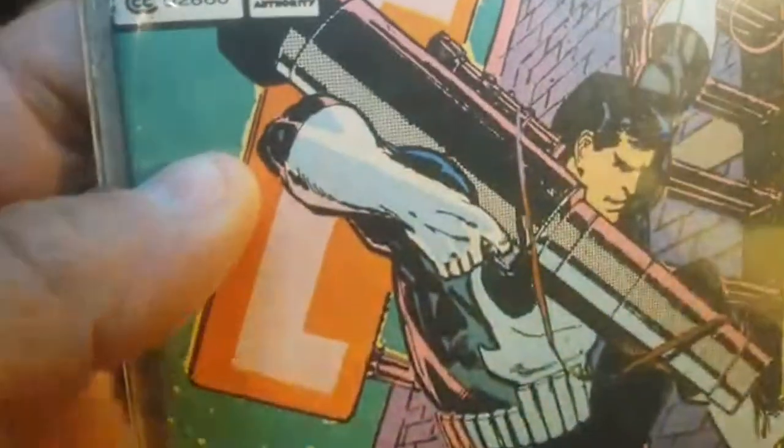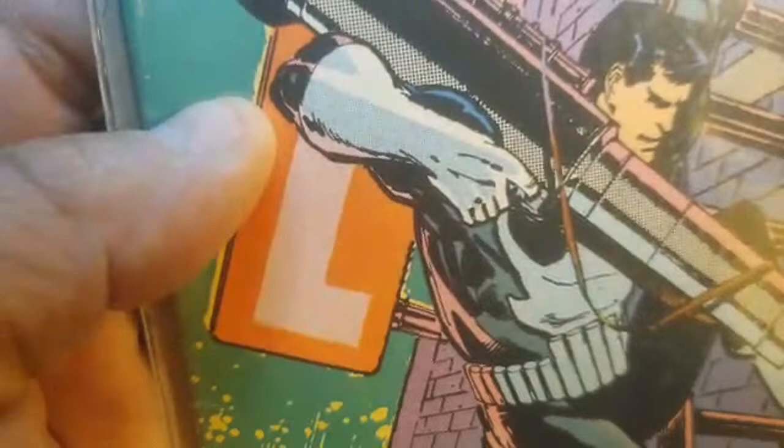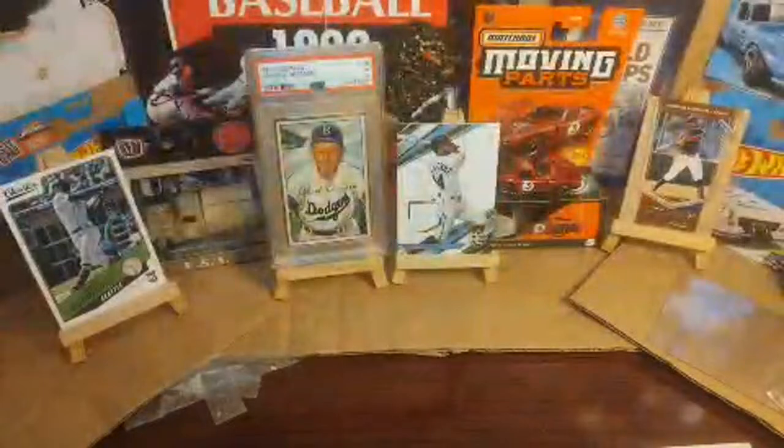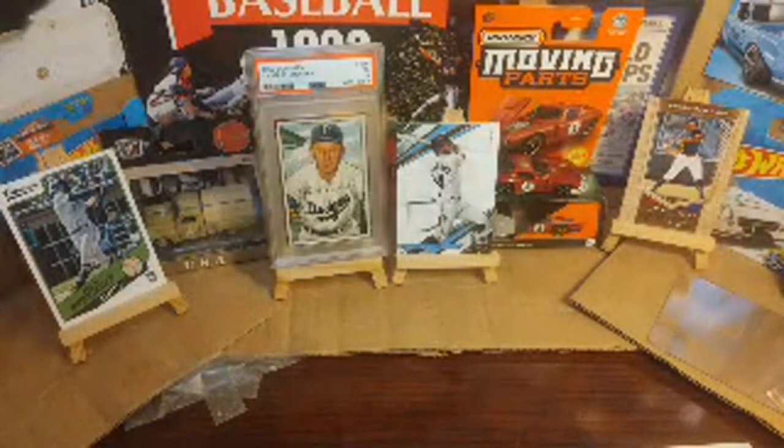This cover was done by Klaus Janson. But the one thing I always notice is that he's got 6 fingers. There's 1 finger on the trigger, then 1, 2, 3, 4, and you can only assume that his thumb is actually on the other side. I don't even guess anybody actually caught that. So that's number 1. I'm going to have 2 copies of it, both of them being newsstand. Looking at them, they both ended up being red too. Both of them have tick marks.